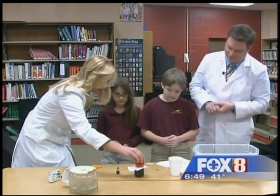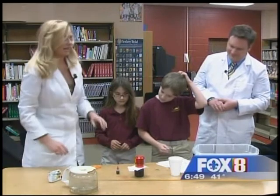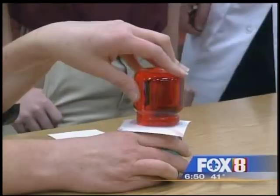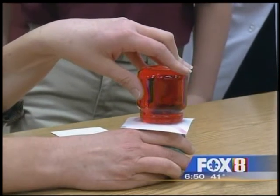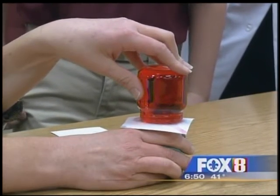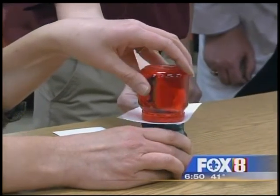And now what we're going to do is put these two together. And obviously right now, what is separating the hot water from the cold water? Gavin, Gillian? What's separating the two? The index card. The index card, exactly. Good job. Go ahead and take out the card. Oh, sorry. It's all right. That's okay, go ahead.